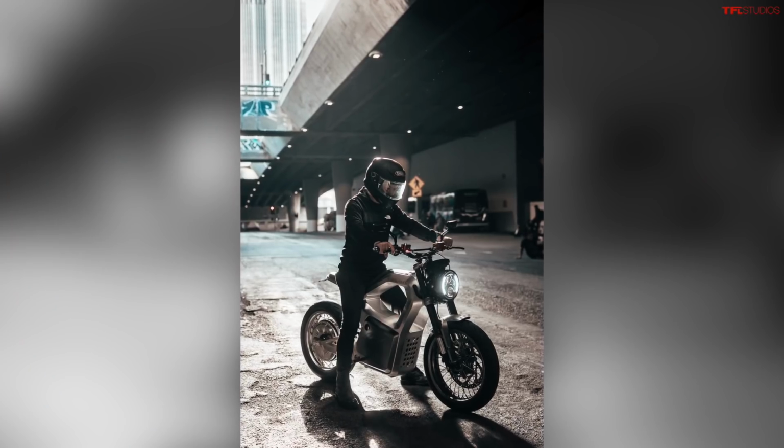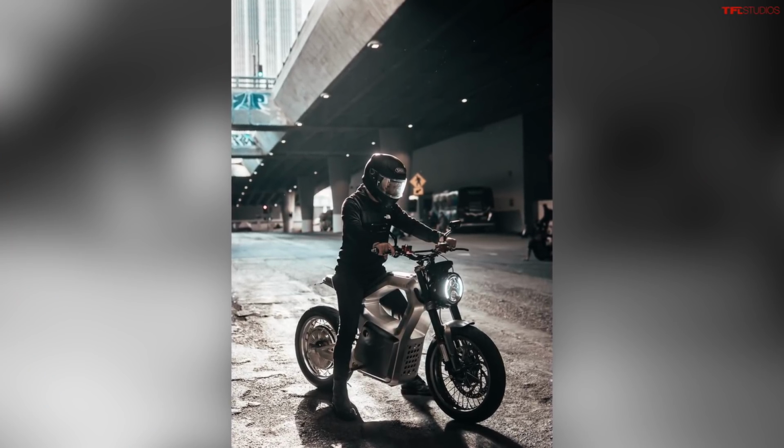SONDORS says that you will be able to charge the battery up in about 4 hours, and you can do it even quicker using public charging stations. They haven't really announced what that means, whether it'll be level 2, level 3 charging, and what the exact times will be, but they do say that you will be able to charge using a public station in the near future.